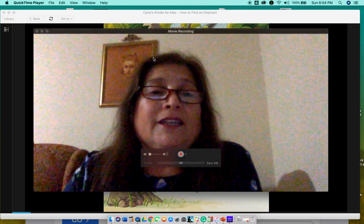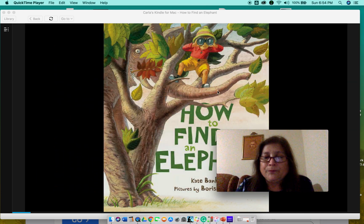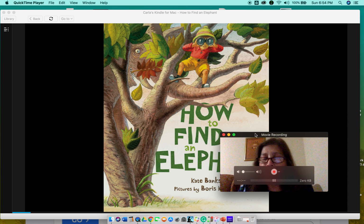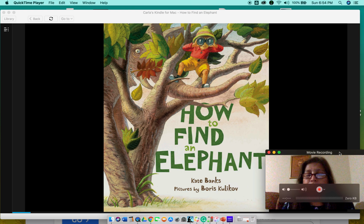So the first thing I'm going to do before we begin, I'm going to minimize myself down over here. Okay, here we are. So look at the cover of the book. It says How to Find an Elephant. That's the title. The author is Kate Banks, and the illustrator, the one who drew the pictures, is Boris Kulikov.